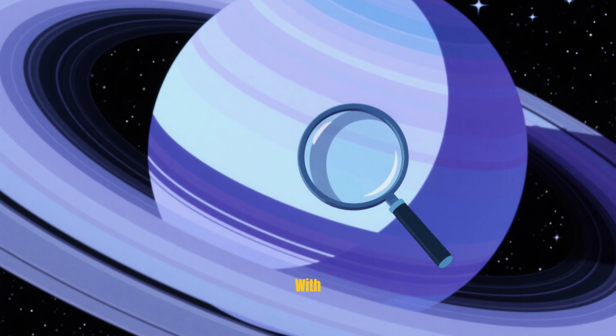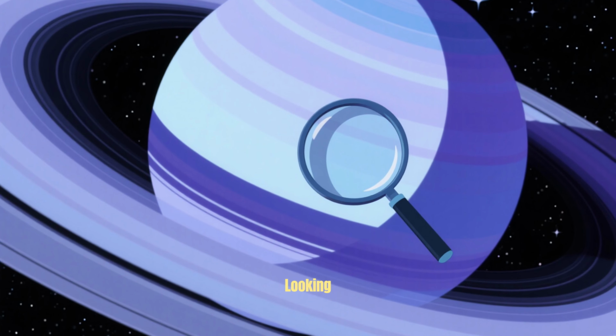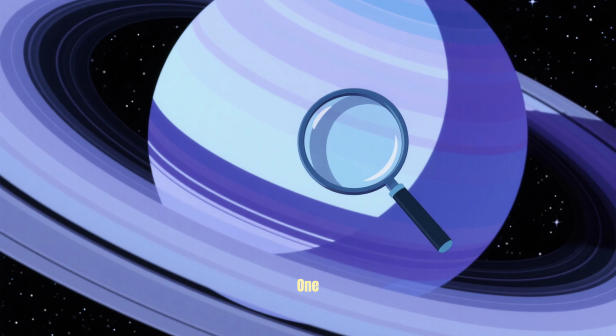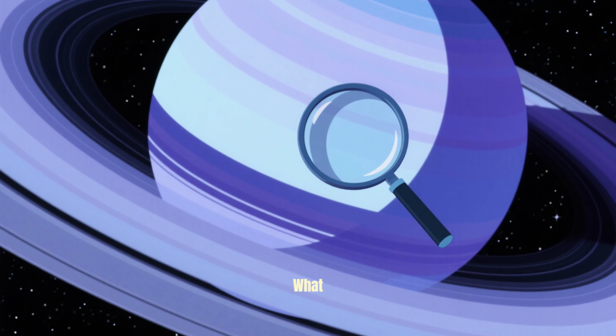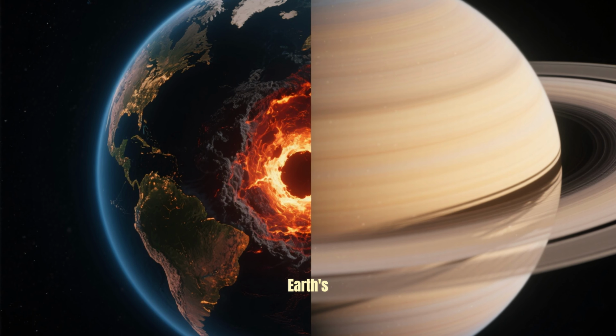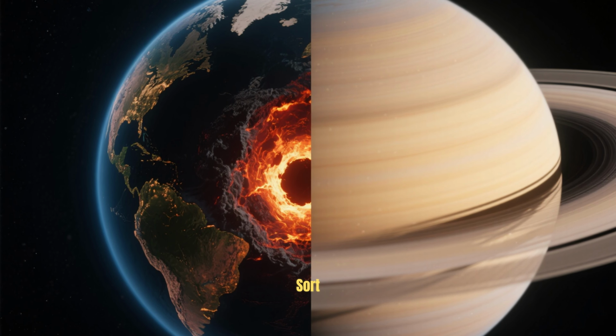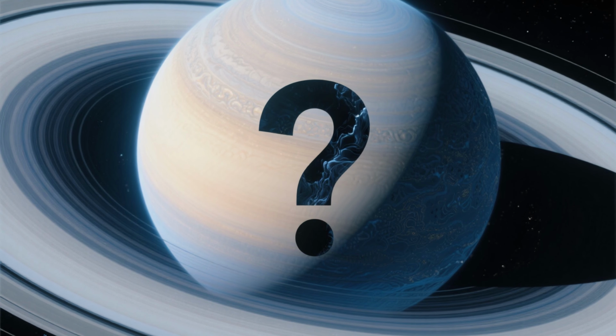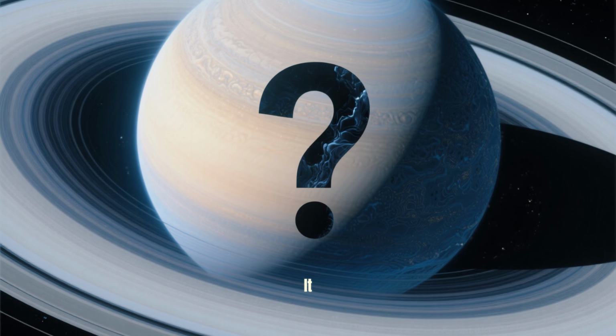What is going on with Saturn? Scientists have been looking at this planet for decades, and they still can't answer one very basic question. What's in its center? Is it a solid ball of rock like Earth's core, or does it just sort of fade away into a giant cloud of hydrogen? We actually don't know because we've never seen it.